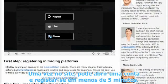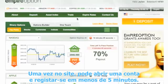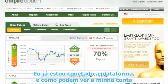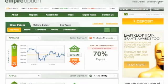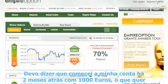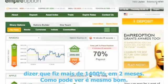Once you're at Empire Option, you can quickly open an account and be registered in less than 5 minutes. I'm obviously already connected, and as you can see, my account balance is over 14,000 euros. I want you to know I started just 2 months ago with 1,000 euros in my account, which means an over 1,400% performance in just 2 months. As you can see, it's really good.